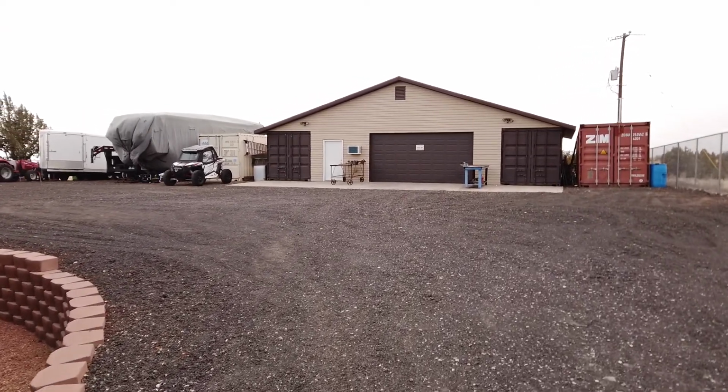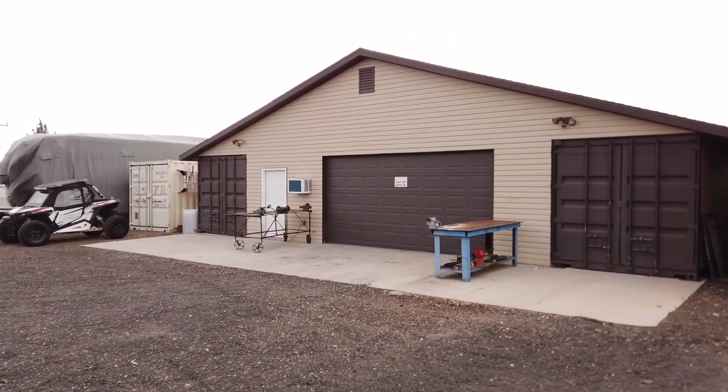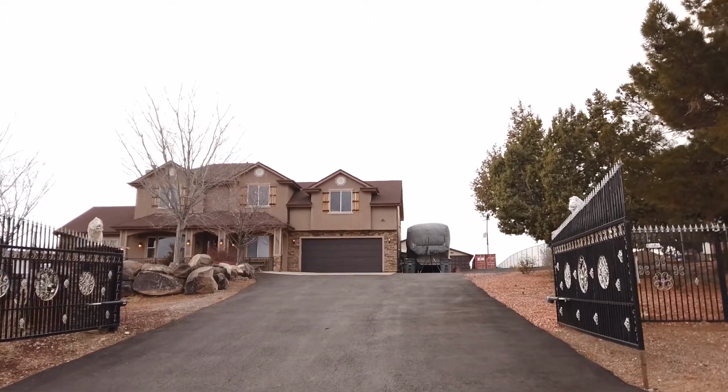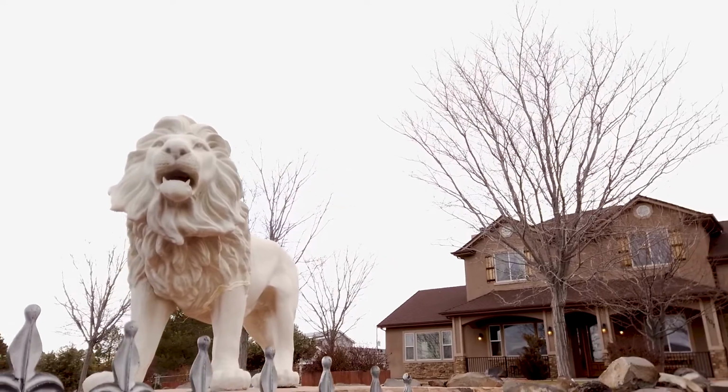And then on either side of the shop, you can see there's also 8 by 40 foot shipping containers, and that is not included in the 1,750 square feet of shop space. Oh, that's a really, really cool property. Thanks so much for having it.